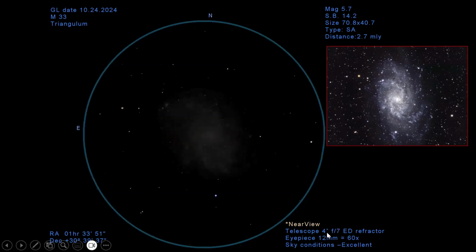For the near view image, with the 4-inch f/7.8 refractor, the eyepiece at 12 millimeter gave me 60 magnification. And this was really nice, it really showed structure. The galaxy, at the time when I was viewing it, was just about straight up, so less atmosphere. It was in a really good part of the sky. And with the sky conditions that night being excellent, in transparency and seeing, I really took my time viewing this great object. I was amazed at the structure I was seeing with the refractor.